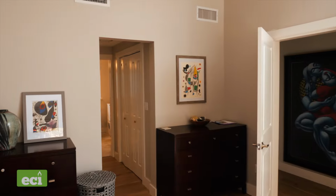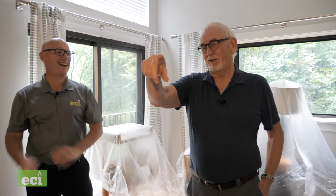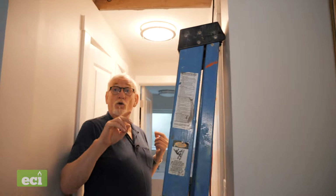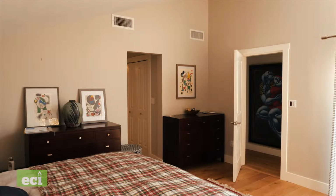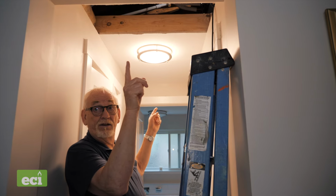Excellent. We have a master suite here, which is bedroom, walk-in closet area, his and hers. His half the size of hers. And the bathroom. We wanted a unit here that would actually service the full suite. There was a decision to be made here whether we installed one unit in this room and one unit in the bathroom. So we've actually installed an above ceiling unit here that will service both the bedroom and the bathroom by actually putting standard ducting in.